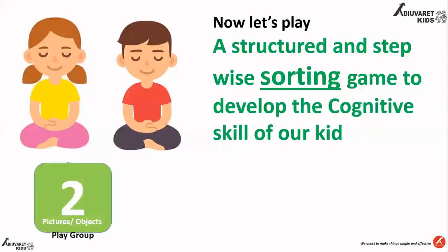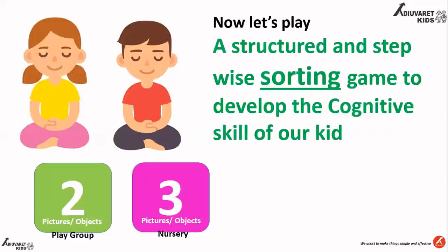If a child is in the playgroup, between 2 to 3 years, we bring two pictures, and help the child to read these two pictures and do the comparison based on bigger and smaller. When the child is in nursery class, in the age group of 3 and 4 years, we increase the pictures to three. We bring three objects or pictures of different size, and the child should be able to read these three pictures simultaneously and process the information based on big, bigger or biggest, or small, smaller or smallest.